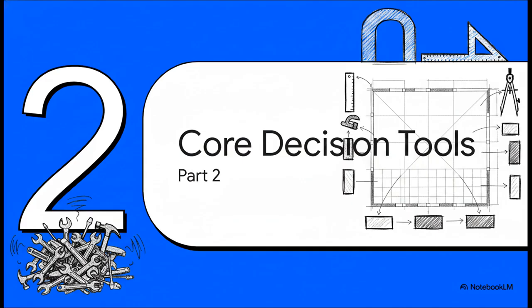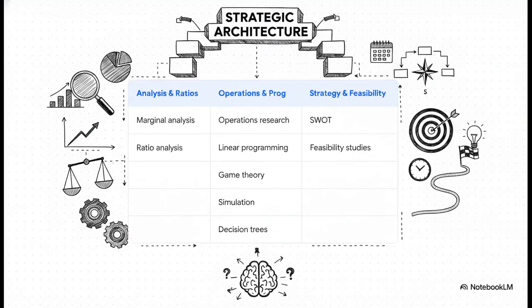So let's move into part two, the core decision tools. Now, what's really interesting about this is that staring at a raw, unsorted list of tools like we just did can be totally paralyzing. So we're going to act like true architects and methodically organize this massive toolbox. By grouping these instruments into three specific buckets, analysis and ratios, operations and programming, and strategy and feasibility, we suddenly transform all that earlier chaos into pure logical order. We can literally see the anatomy of our strategic architecture coming together here. Let's break these columns down.